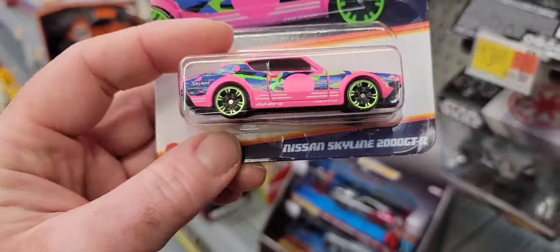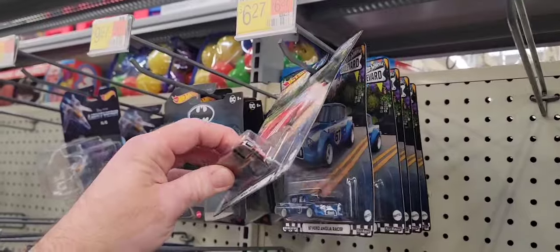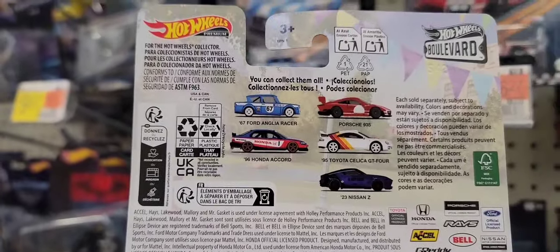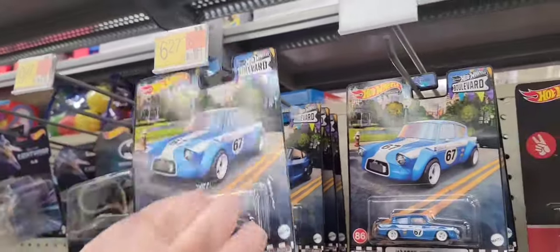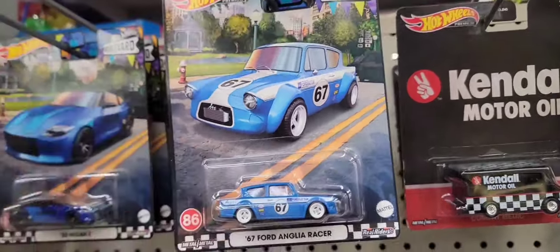All right, found a Nissan Skyline. It's one of the ones I wanted, so that's cool. It was a Toyota Celica too. I'll show it to you later. Also, this set, everyone wants that Accord with the god-awful wheels. Cool. I do like this thing. It would make a good wheel donor, though. Harry Potter car.